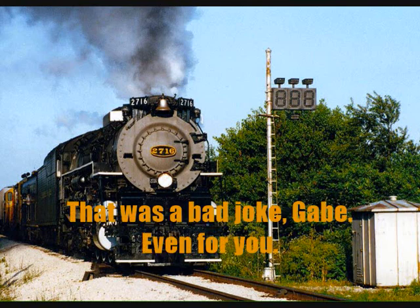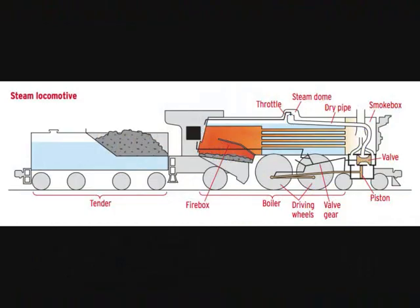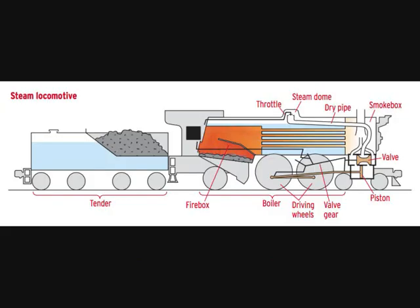Got it. Let me guess, you're about to explain what they are. Yes. Flues on steam locomotives are the tubes inside the boiler that carry the smoke and the combustion gases from the firebox to the smoke box. As they pass through, the flues get hot, heating the water around them, boiling it, and thus producing steam.